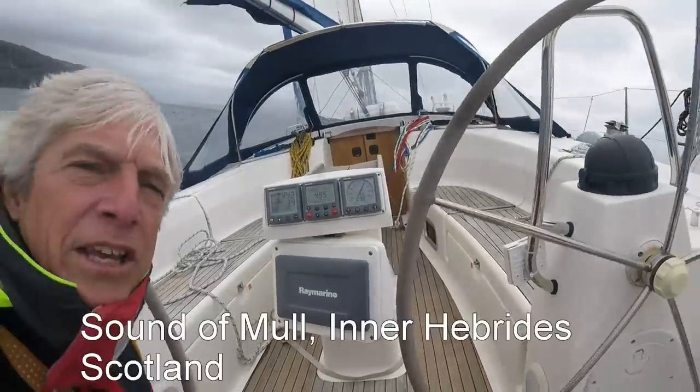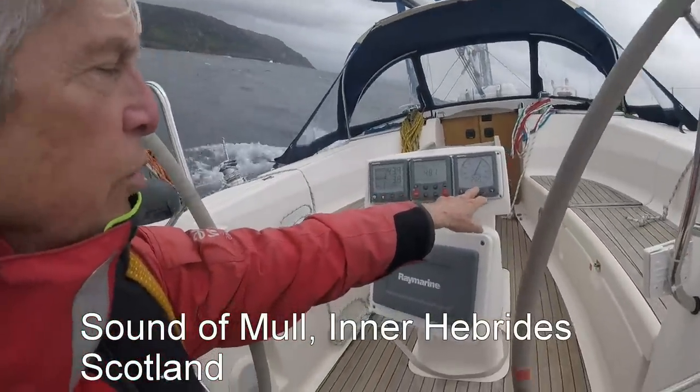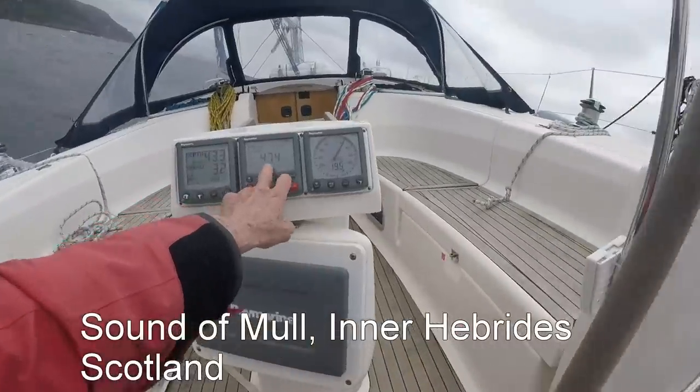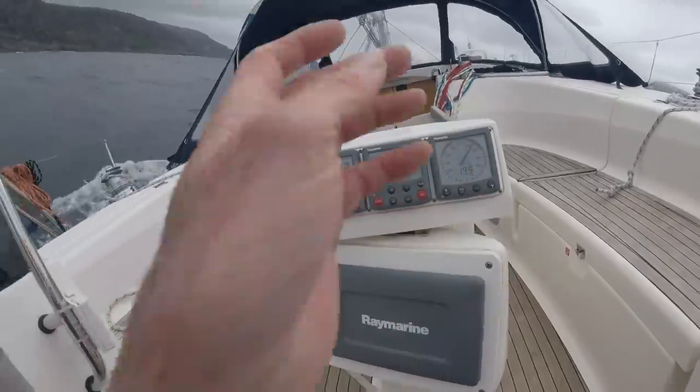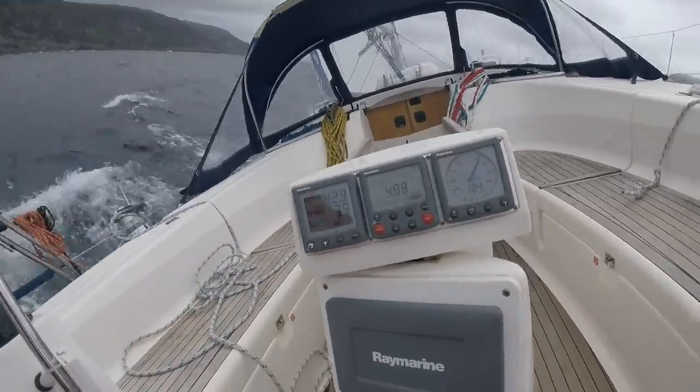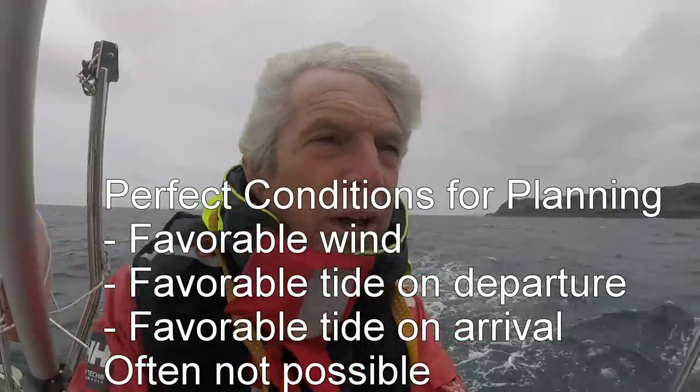I'm entering the Sound of Mull with 23 knots apparent wind, very close hauled, 35 degrees, and doing about 5 knots speed over ground, which is a little misleading because I'm running into probably a good half a knot of foul tide, maybe even more. This is that place where there's lots of tide, and if you get the timing wrong, which I had to get wrong today, it just wasn't possible to do everything and get it right.